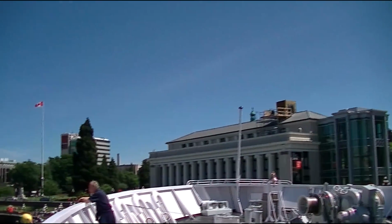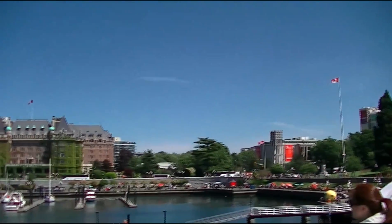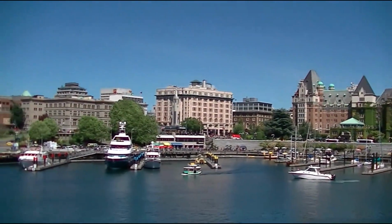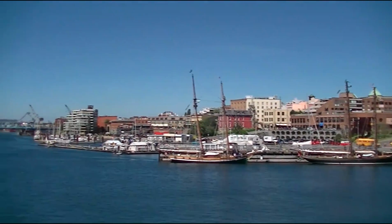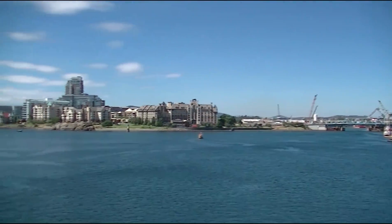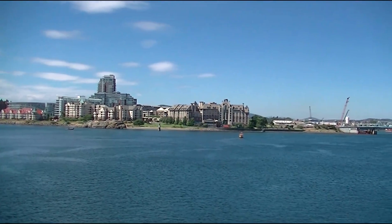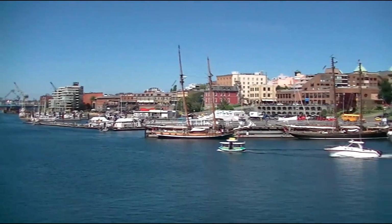Museum there. Actually there. The Empress Hotel. Old Town. Very nice. Had a nice short visit here. We were on the ground for about 5 hours. Quick little trip to Canada. At least we could say we were here.